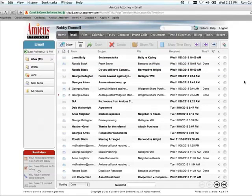Now, this is really magical because this is my full email inbox. I don't have to give up my Outlook, but everything that appears in my Outlook will appear exactly here, and vice versa. Everything I do here will appear exactly in my Outlook. The benefits are, though, that this is designed for me as a practicing lawyer.